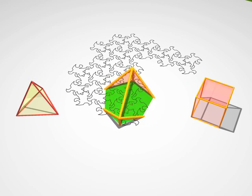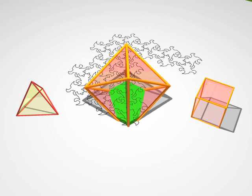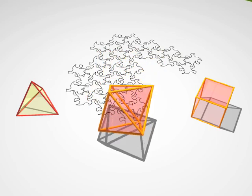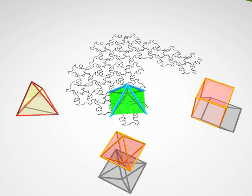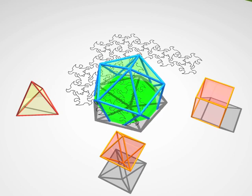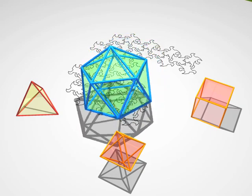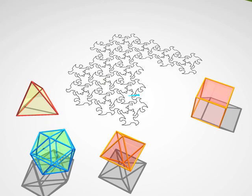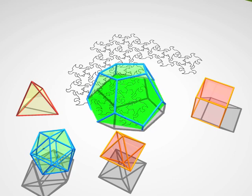And now what? An octahedron with its 8 faces. And an icosahedron. It's a solid with 20 faces. And finally, the dodecahedron, 12 faces, 20 vertices, and 30 edges.